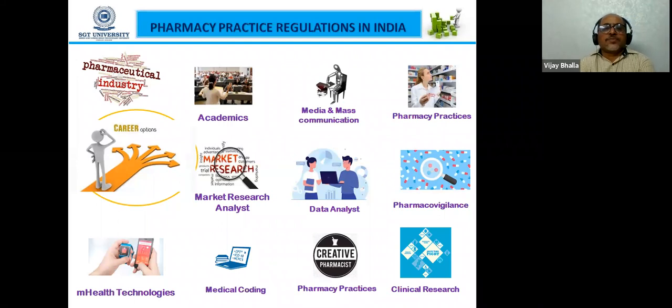Let's look at some job opportunities in India, which are now coming up, new types of jobs for a pharmacist, clinical pharmacist, a PharmD graduate. Besides academics, they can go for mass and media communication, pharmacy practice, pharmacovigilance, data analyst and market research analyst. Health technologies are gaining a lot of importance these days because medical gadgets are very important, like you can monitor your BP and heart rate.